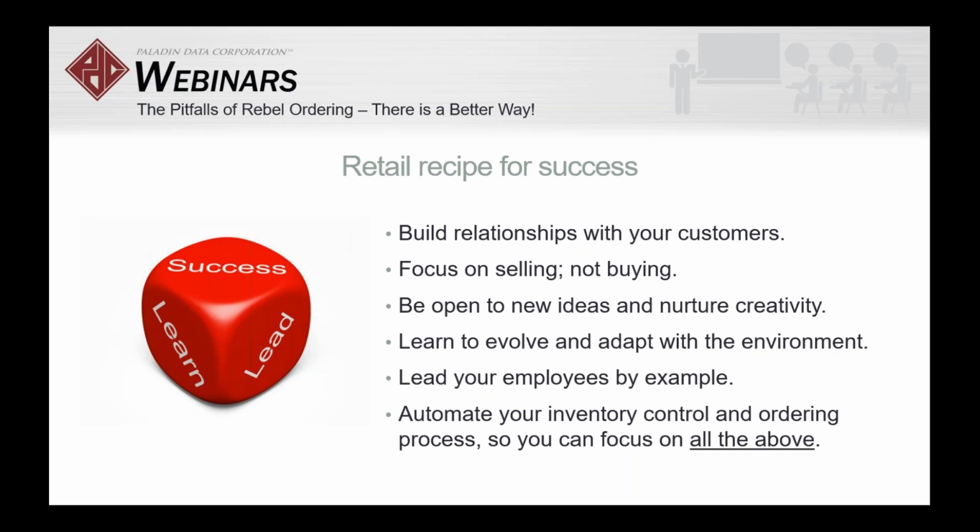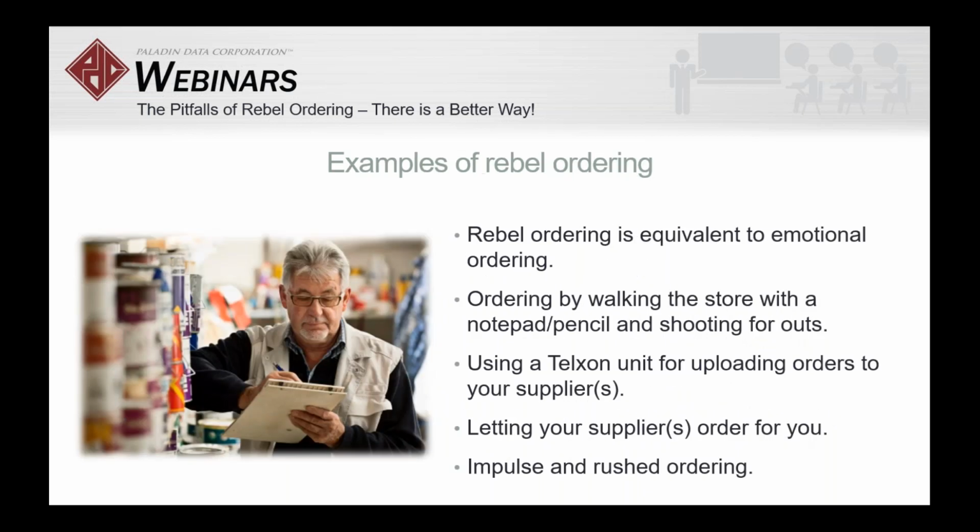So that is the basic, getting back to basics, Retail 101 recipe for success. All right, what are some of the examples of rebel ordering? What is rebel ordering? Rebel ordering is pretty much doing ordering the old-fashioned way, which has worked for decades and centuries, but now there's a better way.